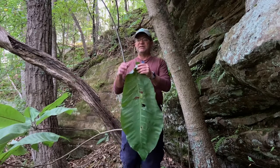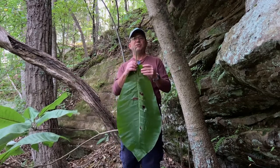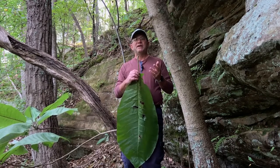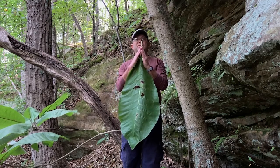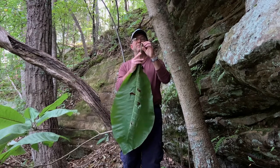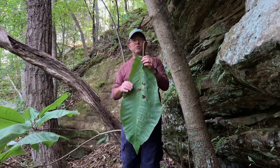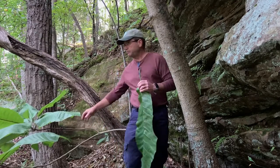It also has these lobes, think of your earlobes, that occur at the base of the leaf, which will separate it from a cousin that occurs here in Jackson County as well, and that's umbrella magnolia. Umbrella magnolia has an acute base, which forms a nice tight or sharp angle and tapers towards the base of the leaf, where big leaf has these little lobes that occur. So it's one way to separate it from umbrella magnolia.